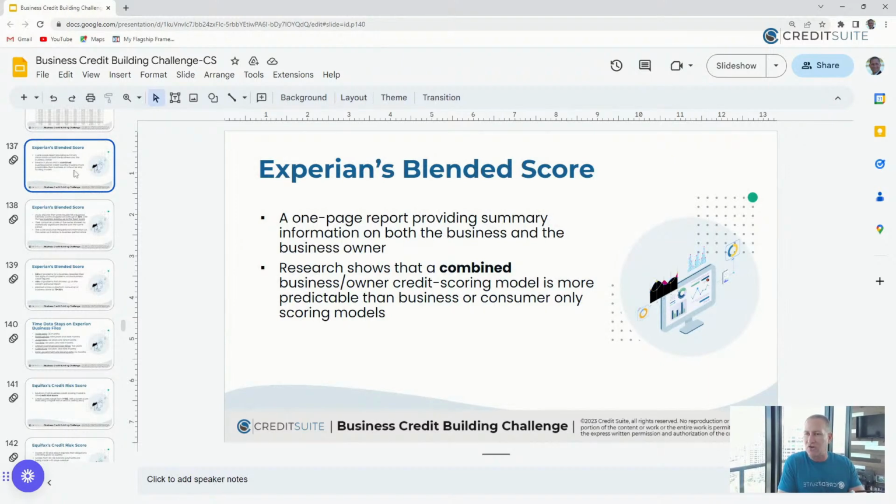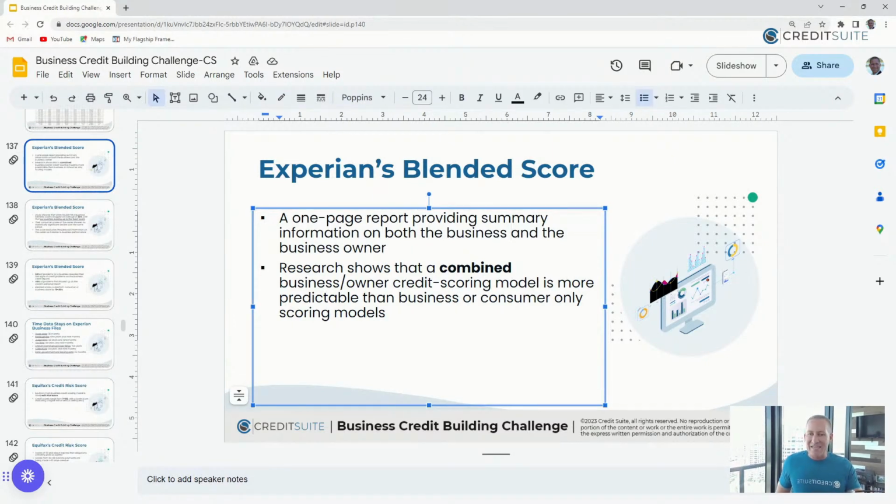But I'm not going to talk about this a lot because the reality is we don't see this used very often. Blended scores are just not used very often in the business world. The reason is that they can get our business credit reports without our permission, but they cannot get our consumer credit reports without our permission. The law requires they get our permission for consumer reports, but not for business.